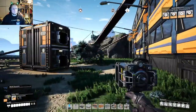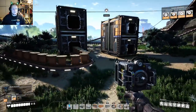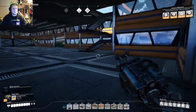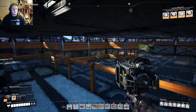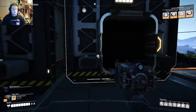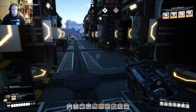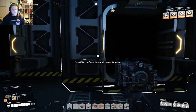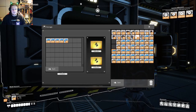So, I did some tidy up, got rid of a bunch of stuff, and I've moved it all upstairs. And right now, everything that we're crafting, although the machines aren't on, has its own little area, which reminds me I need to now put plastic. Cool. Here's all the plastic.